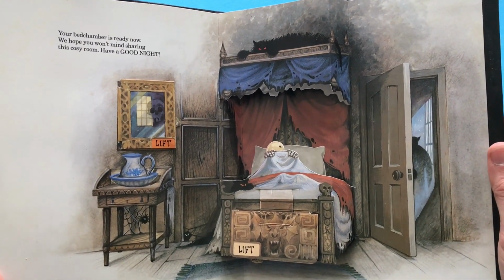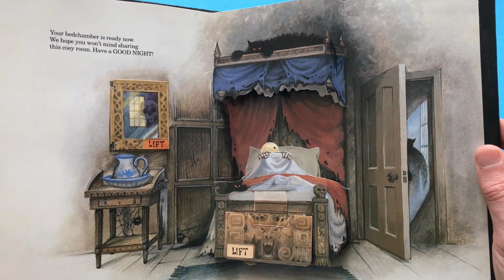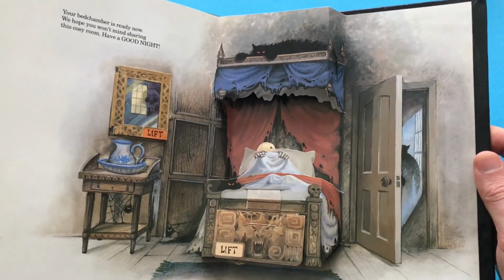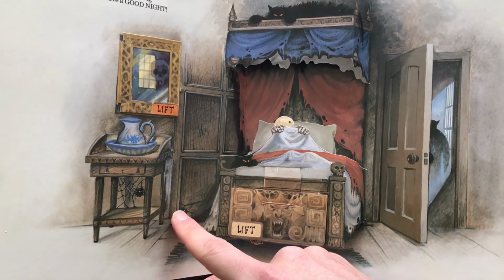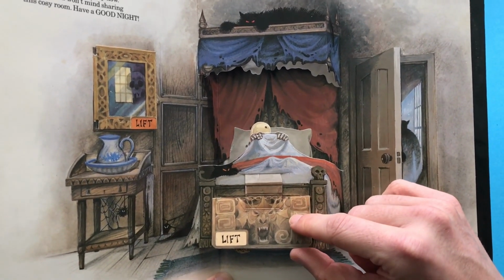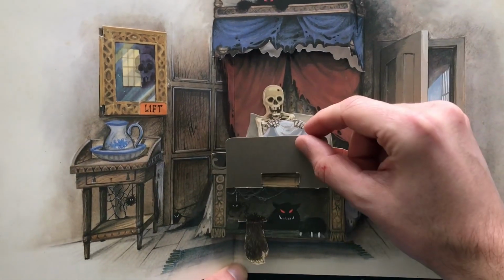And then lastly, your bed chamber is ready now. We hope you won't mind sharing this cozy room. Have a good night. You can see some of the things you're going to have to share it with. And he's hiding in the bed here. Of course, there's eyes and things everywhere on these pages. It's well worth exploring them. Let's see under here. We've got a skeleton in the bed with us that pops up.